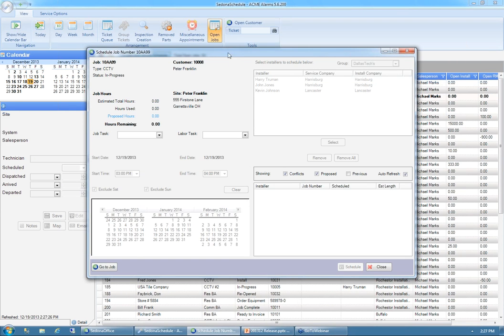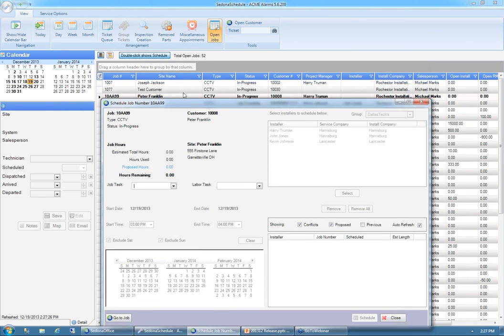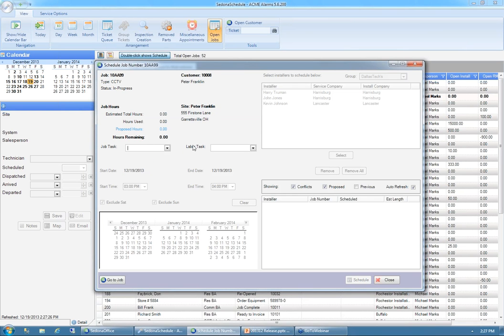So again, write down any questions if you have any as we're going along. But I just wanted to point out and show you how it works, and there's no difference in terms of whether we did it through the new Sedona schedule board or if we did it through the job itself. Okay? All right.